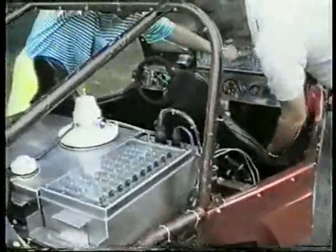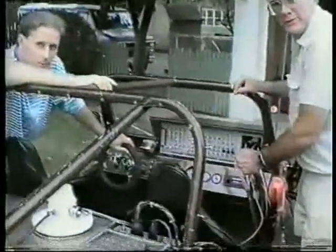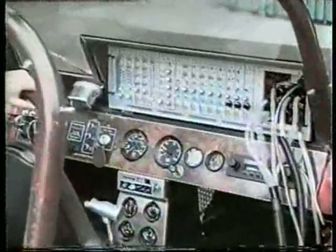Just explaining how this thing does. Can you zoom in back in here? Are we on?